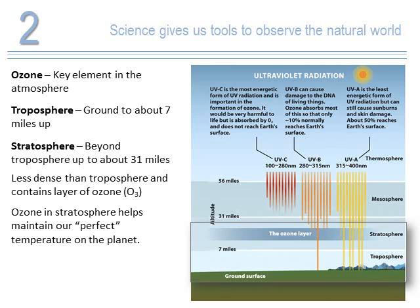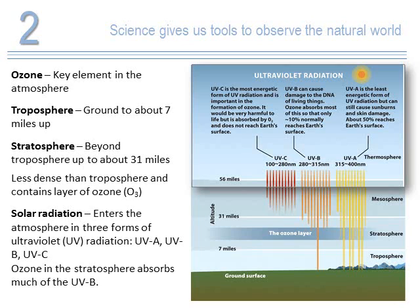Okay. The ozone of the stratosphere helps maintain the, quote-unquote, perfect temperature on the planet. And we put perfect in quotes because, well, it's perfect for life as we know it, right? That's what keeps us stable. Essentially, 0 C to 100 C, or you may know it better as 32 degrees Fahrenheit to 212 degrees Fahrenheit, which is freezing and boiling of water. Okay? So this is the stratosphere.